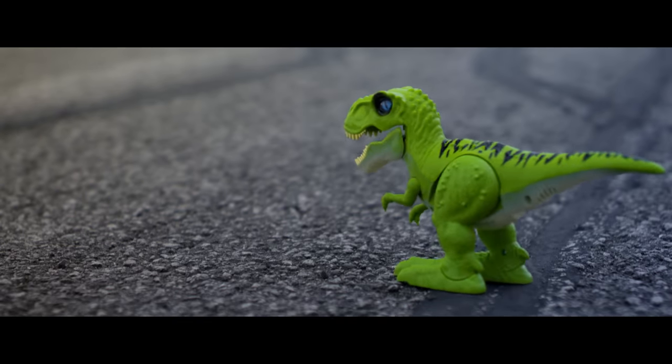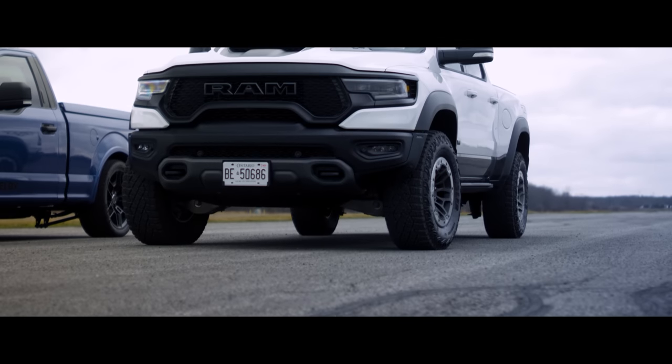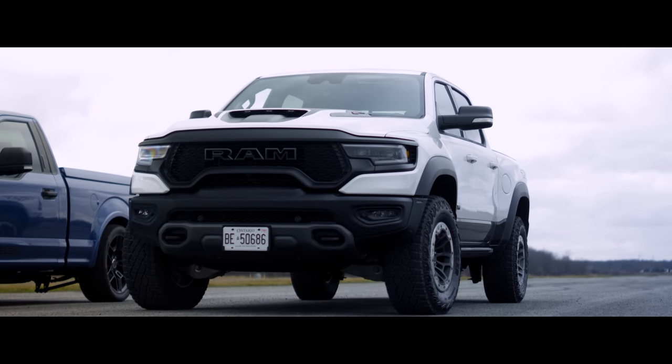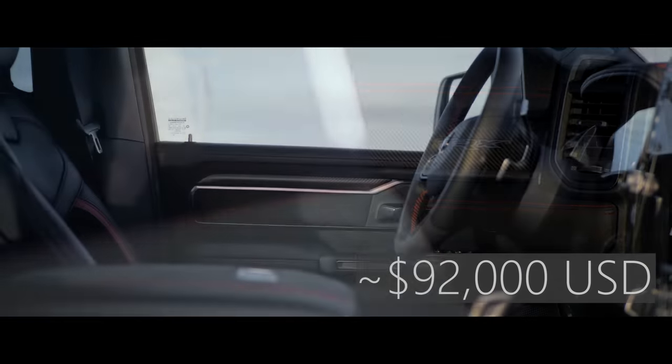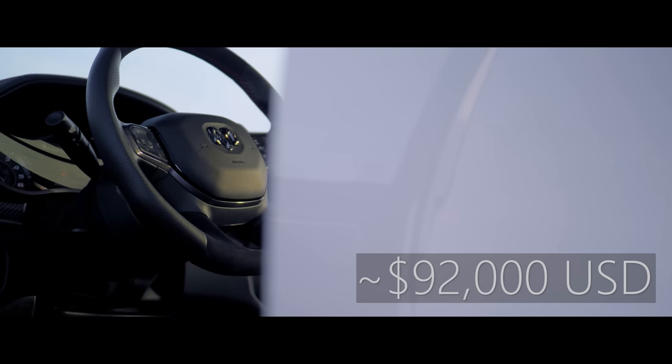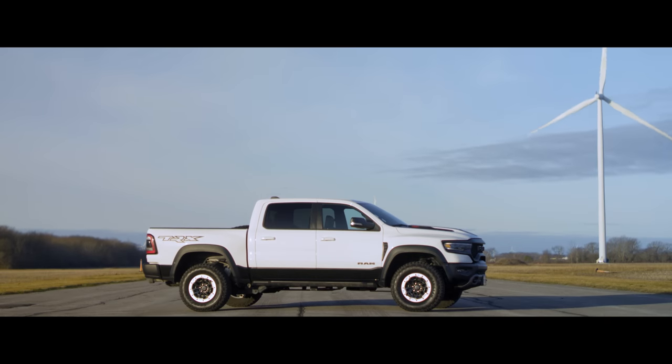What happens when you take the heart of a Hellcat, mix it with the soul of a dinosaur king, and put it in a truck? You get this, the 702 horsepower Ram TRX. Spec'd today to $118,000 Canadian, it is the most powerful truck you can buy off the dealership shelf, and therefore, de facto, it reigns supreme.